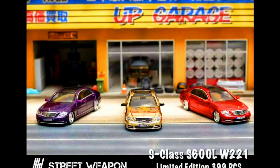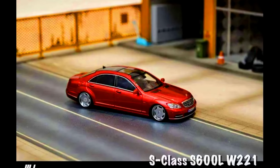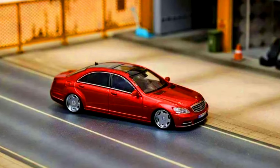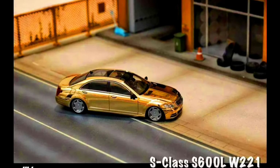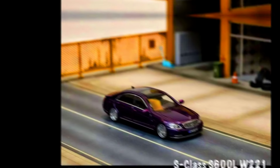Street Weapon Models presents a Mercedes-Benz S-Class S600 L W221, colors of the car: purple, gold and red, limited to 399 each color, made from diecast, releasing in June 2024. So check out a sneak peek of these lineups.